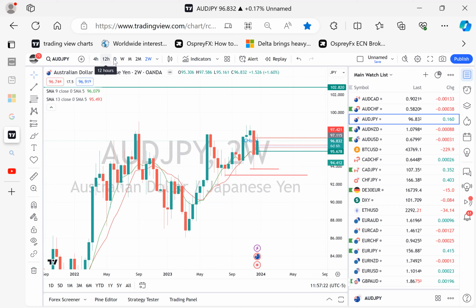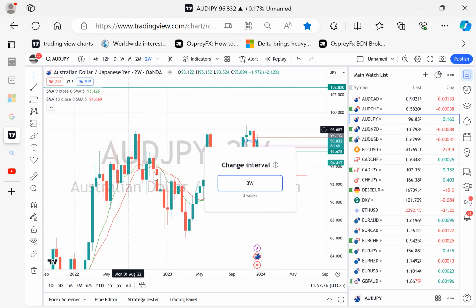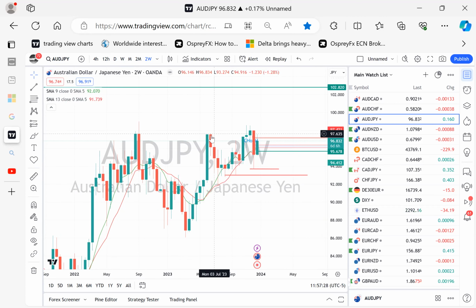Do you think he's going to take out the high on the far left before he moves? I don't think so. Eventually it will, but these are relative equal highs. This wick didn't even take out the top of the first 2-week candle.